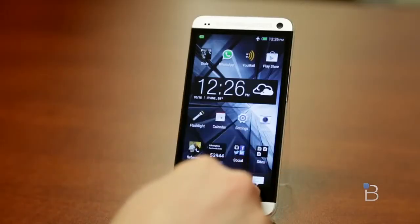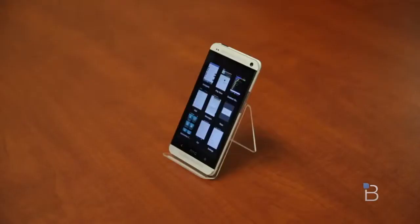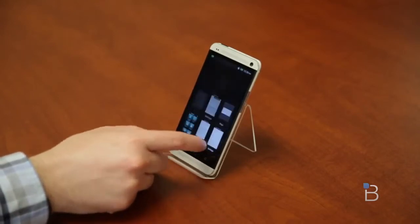So it works pretty well. That's gotten rid of some of my gripes. The other gripe I have though is multitasking. I like the way it looks on here, the whole grid layout. You can see a ton of applications. I don't like having to double tap to get to it. I would have liked to have just had one single button like every other Android phone out there. And I don't like having to close every one individually. A close all would have been super nice to have here.